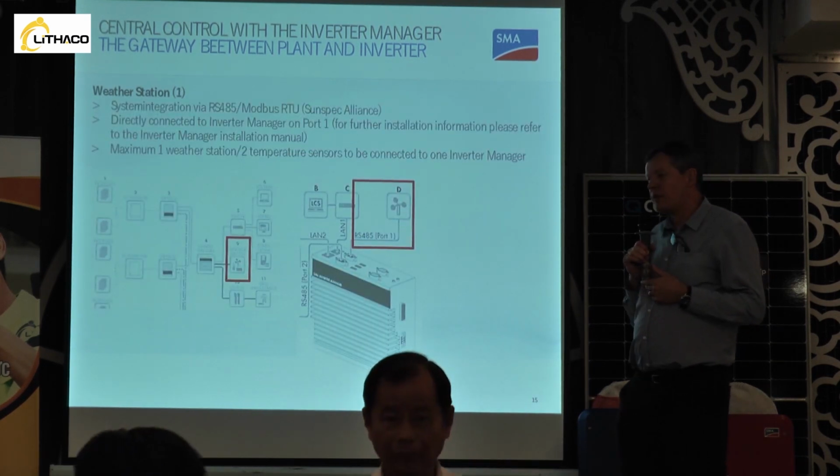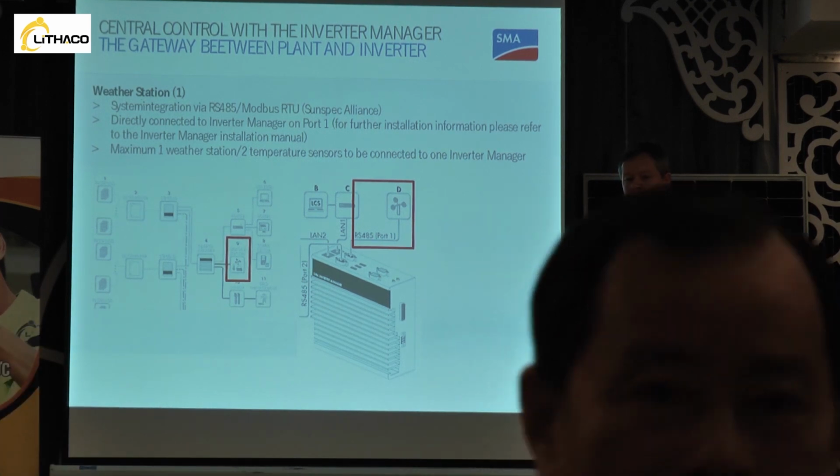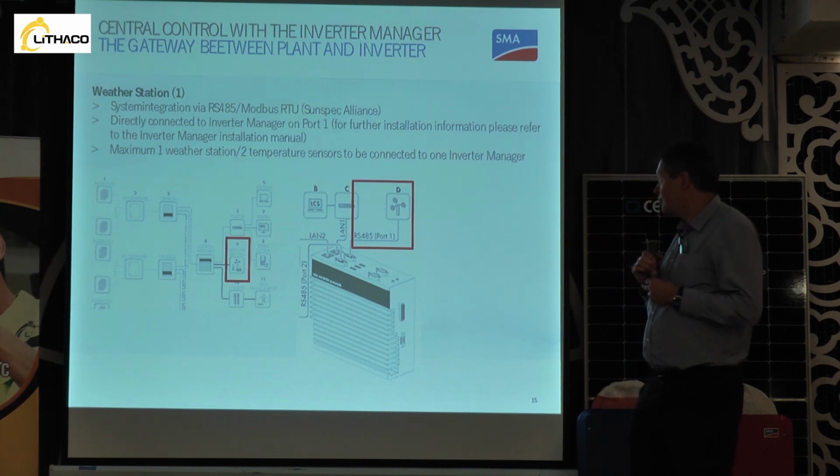Weather station. We do have a couple of options with weather stations which can measure wind speed, irradiance, temperature, etc. So these are options for this system.